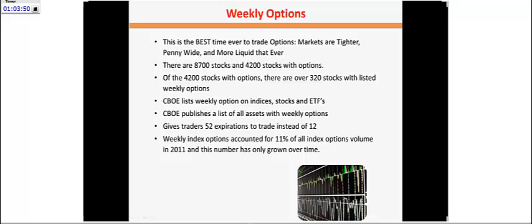This gives a trader 52 expirations instead of just 12 to potentially make money. Who doesn't want more chances to make money? My biggest complaint about trading equity options is that the market closes at 3 o'clock. If it was open at 5, I would love it because I would have more opportunity to make money.